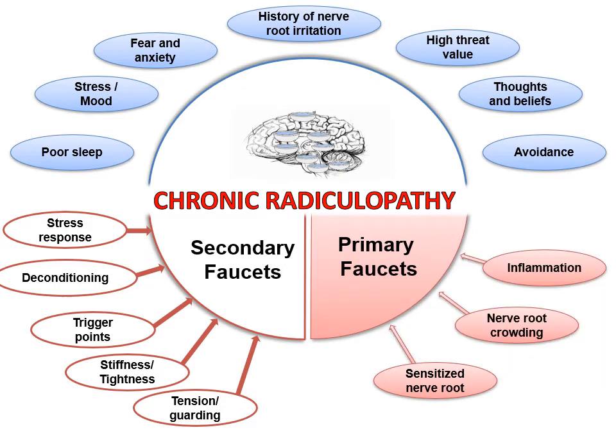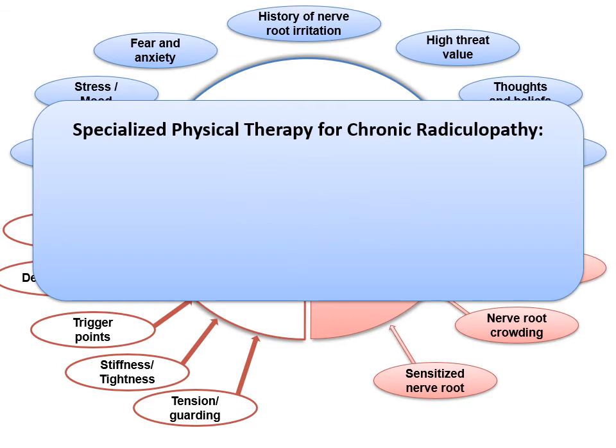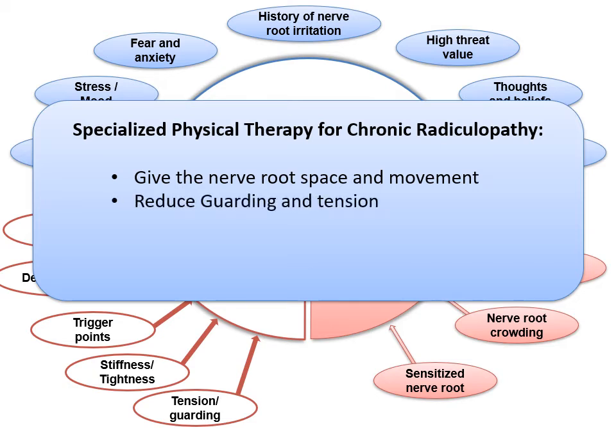So what should a specialized physical therapy program for a chronic radiculopathy look like? For starters, you want to give the nerve root what it needs. All nerve roots need space and movement to supply them with blood, oxygen, and nutrition. When a nerve root doesn't get what it needs, it will send lots of irritable signals to the brain. But you can't expect to provide space and movement if the pain neural signature maintains a high threat value assigned to the area around the nerve root and is constantly creating tension and guarding to protect it.